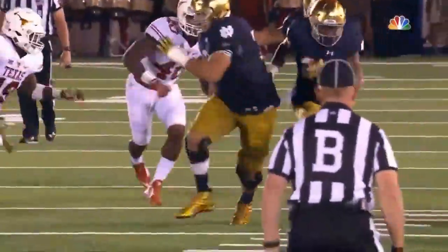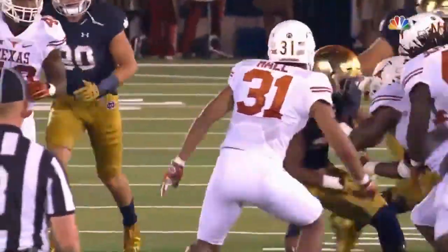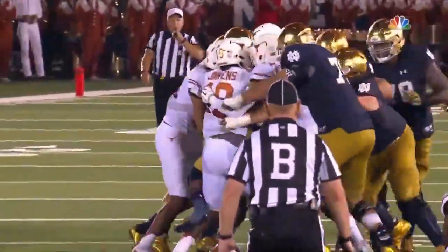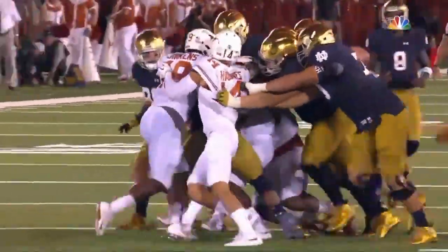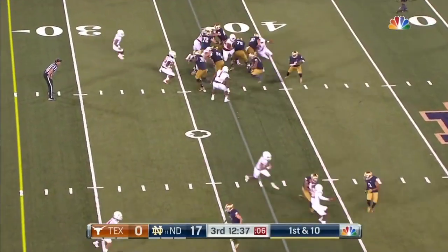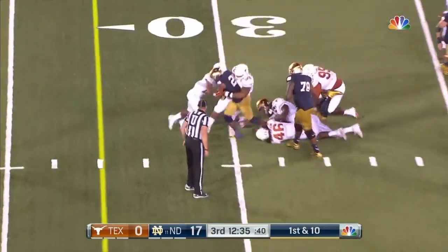And that was the story in the bowl game against LSU. Physical SEC team. And that kind of got the belief going for Notre Dame, and especially those guys up front for Harry Hiestand, that they could dominate, overpower defensive fronts. And that's what we're seeing here tonight on Texas.